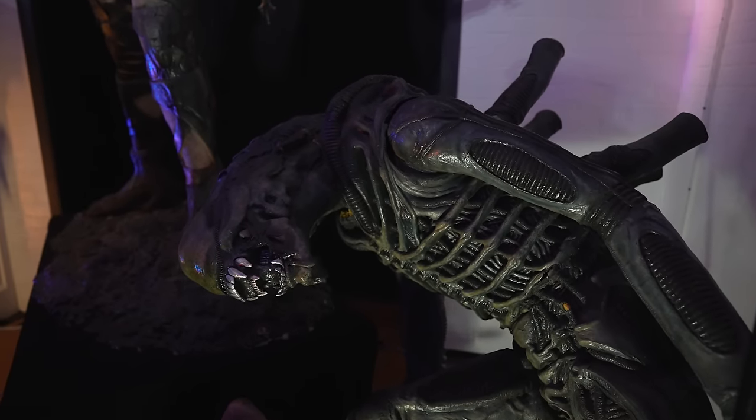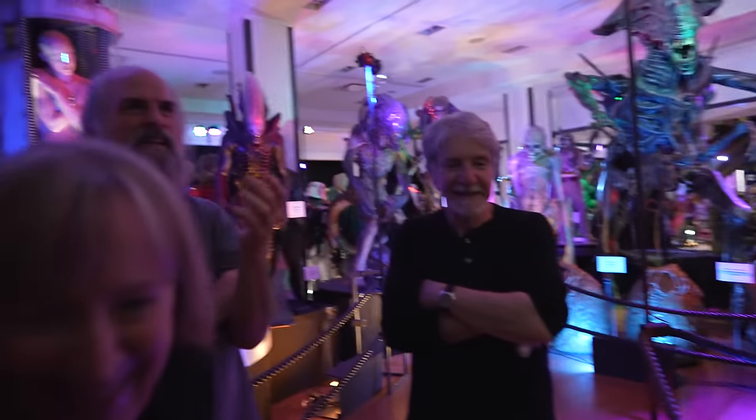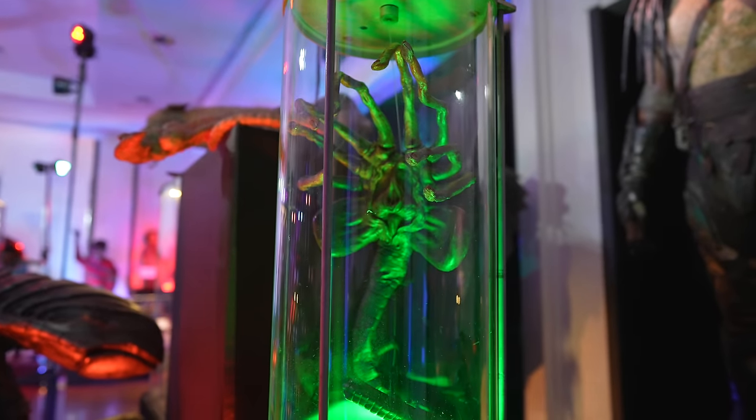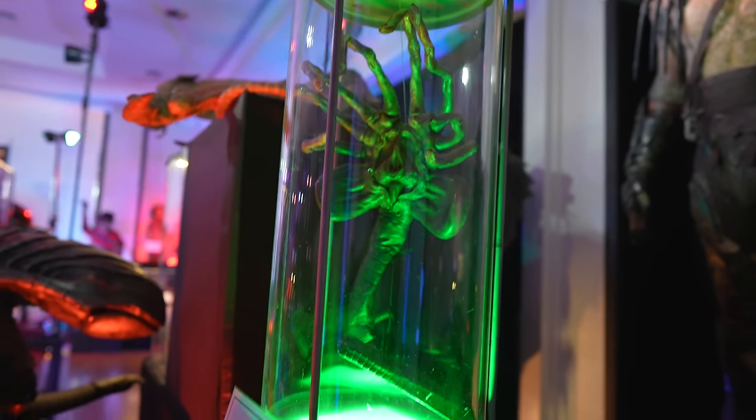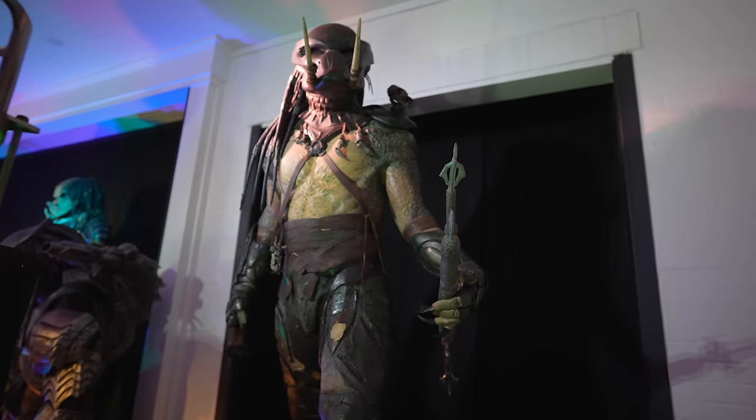Tell me where. Distortions Unlimited. That's exactly right. You know, I've heard of those guys. They're awesome. That's one of the facehuggers. No, that's one of the originals from the lab scene. Yeah. And behind it is a predator from the movie Predators.